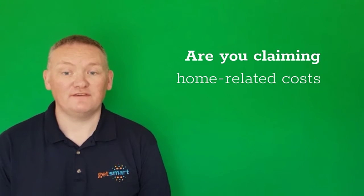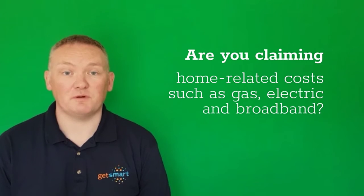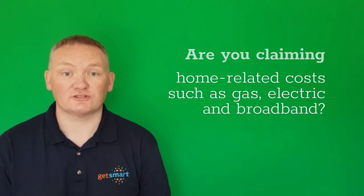Number 4. If you are a business registered at your home address, you can save tax by claiming a proportion of your home-related costs.